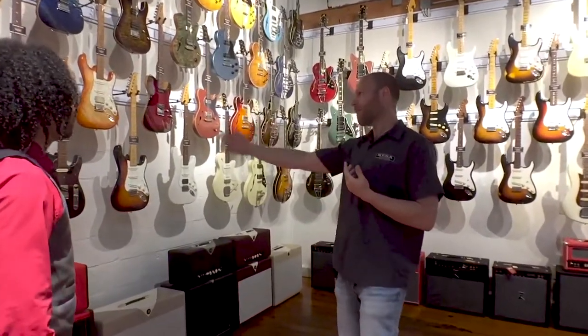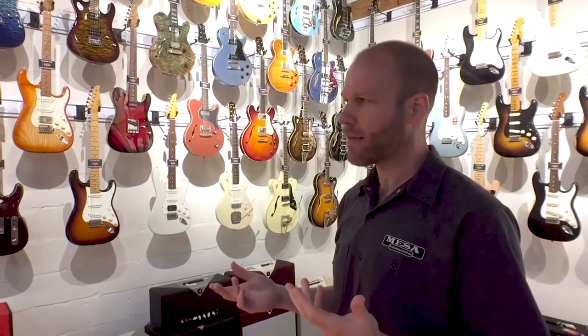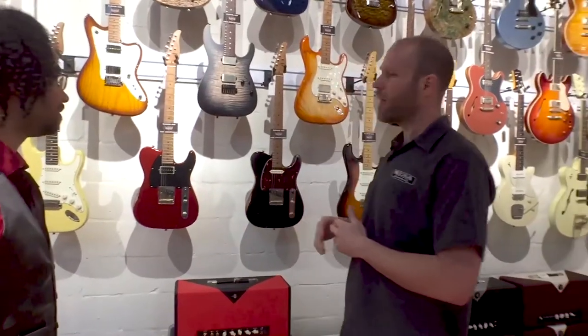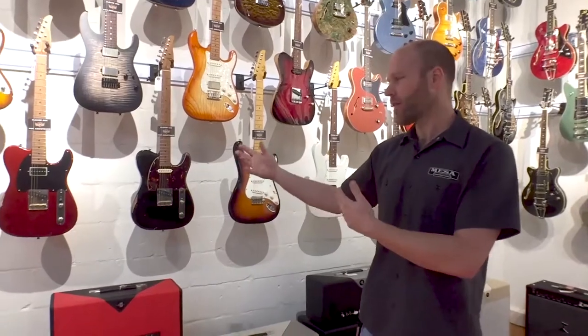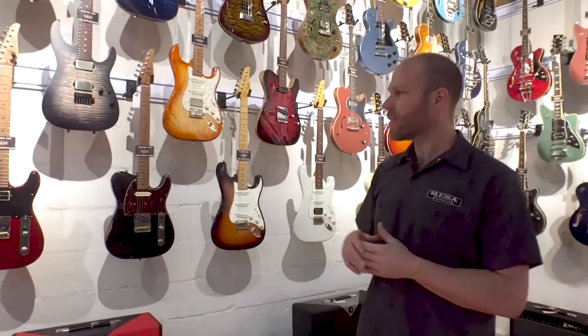Now, a brand like Tom Anderson, you'll see every one of their guitars is custom spec'd. Somebody might see this one and say, I want to build one like it, and then they'll do it, but they don't have guitars on the actual shelf. It's like, here's what I want, and you just send it to me. You know, what they would call an Icon T.